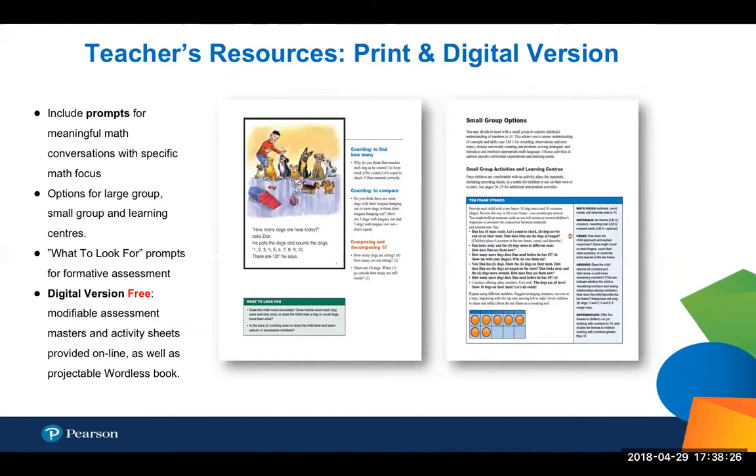Every 2 to 3 pages, you'll see a box that's called What to Look For, and those are the prompts for formative assessment. And similar to the math little books, there's a digital version, and it is free. The Teacher's Guide's digital version includes modifiable assessment masters and activity sheets, as well as a projectable wordless book that you can project at front of class.